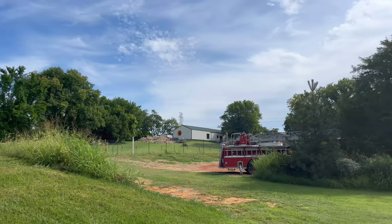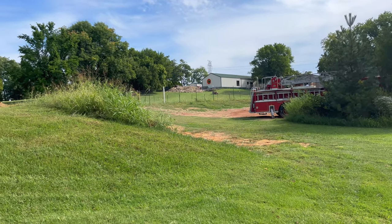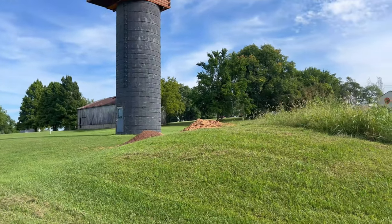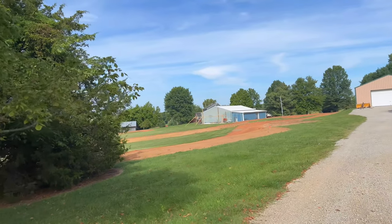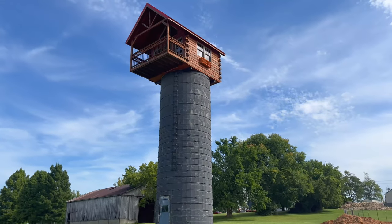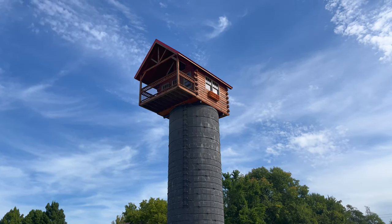Actually, this guy here with the big old Texas thing on the side is Farmer Rusty Combs. Or maybe that house over there, or that house back there, is Farmer Rusty Combs. And he had this silo that's 50 foot tall, and he thought it would be cool to have a playhouse up there. Now, his sons never saw the playhouse.